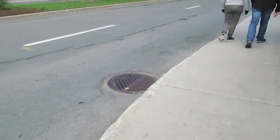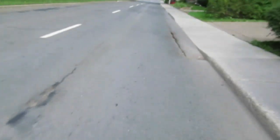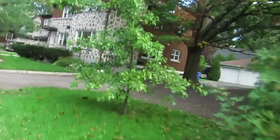Oh, I don't like walking behind people. So I'm just gonna fast forward past them. That's what I'll do, fast forward. Of course, if you're a millennial, you probably don't know what fast forward means, really.